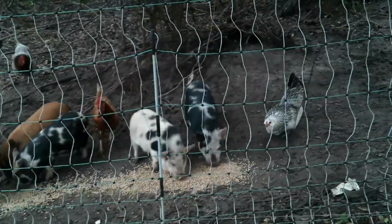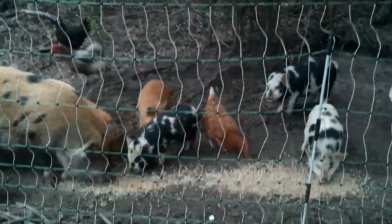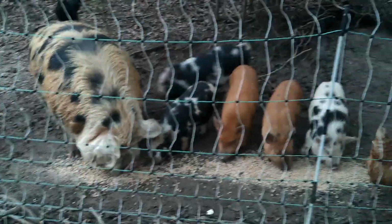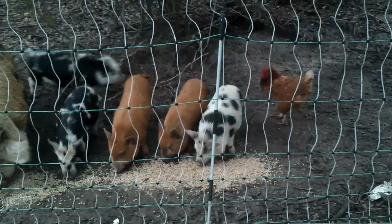Well, half a day. Thought I'd introduce y'all to the pigs. These are Kunekunes. They're very, very docile animals. There's Solo. He's the daddy. The rest of these are all his boys. This is the bachelor pad over here.